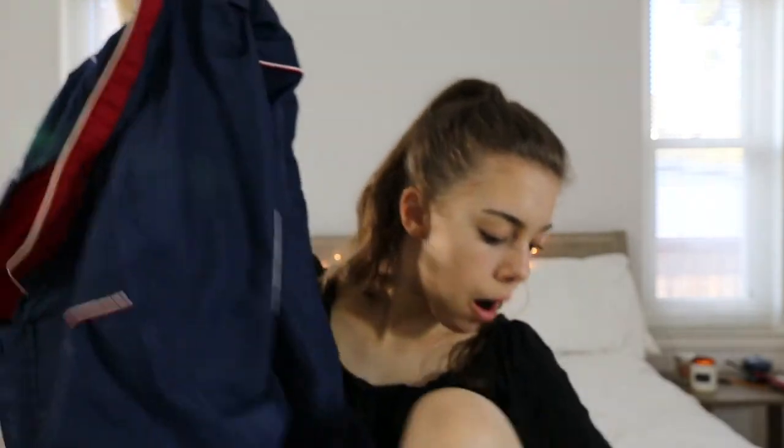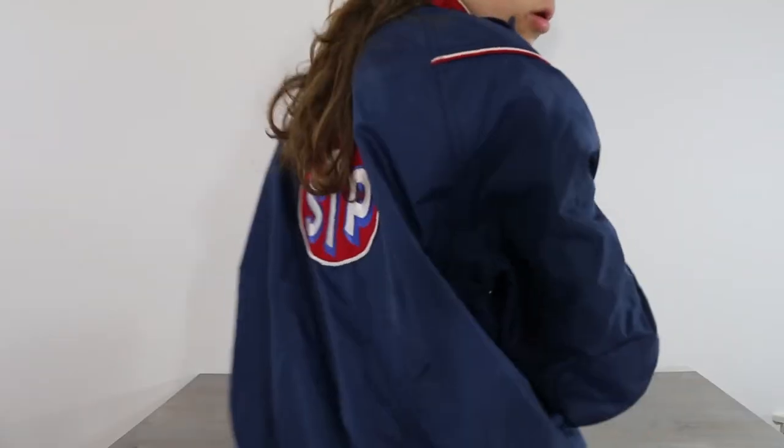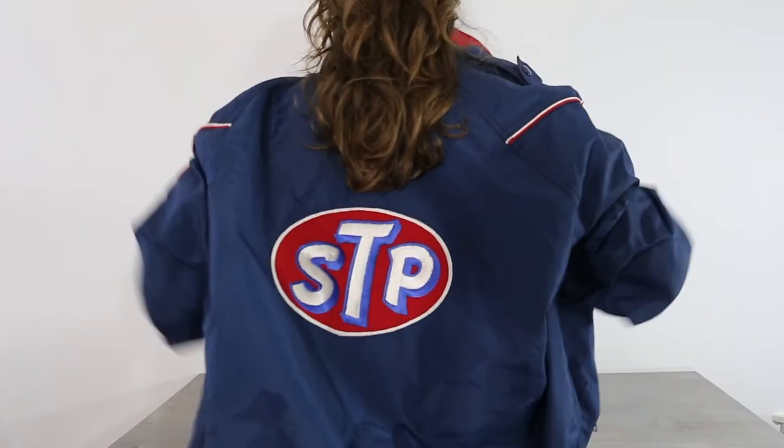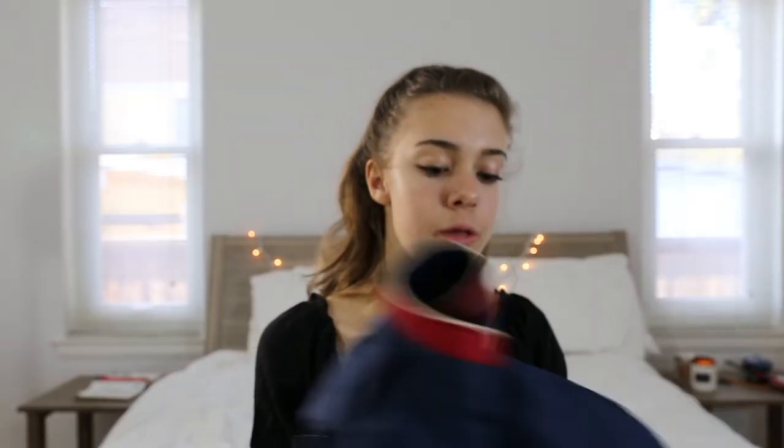I got this bomber jacket. You've probably seen this on my Snapchat, Instagram maybe, and on YouTube. So it's just this STP jacket, and I realized that STP is like a gasoline, but whatever, I think it's cute. It has a big badge in the back and right here, and it has pockets, and it's from the men's section, but I love it because it does keep me warm, surprisingly.